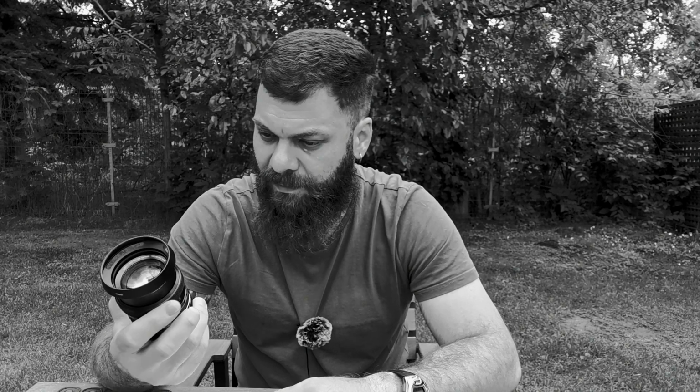is build quality. This lens is built like a tank, except the rubber focus ring, which I have to say, when mine came to me from Japan, it was loose. It slipped and I had to glue it in place. But except that, everything is metal and glass, and everything is built like a tank. It feels precise. Everything about it screams precisely machined parts, screams precision, screams quality, and really, this lens looks, feels, works, and handles great. It's really, really good.